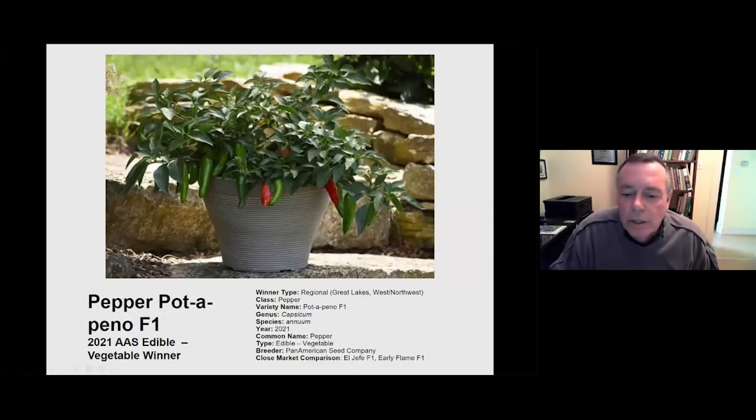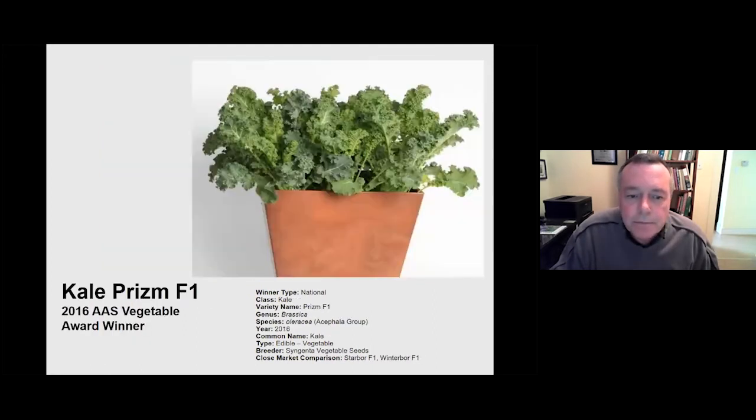This is a regional winner, Great Lakes, West Northwest, as you can see, suitable for containers. A lot of peppers are, because they just tend to have more of a compact habit, but you have sweet peppers and hot peppers. There's quite a range. Kale, of course, we had in the winner's garden beside the greenhouse, as well as suitable for containers. This is a national winner.